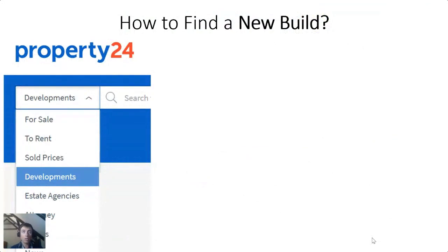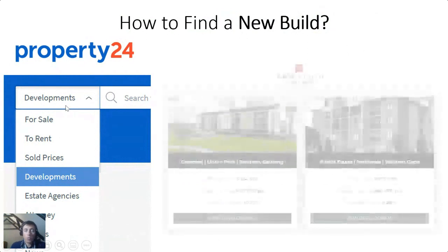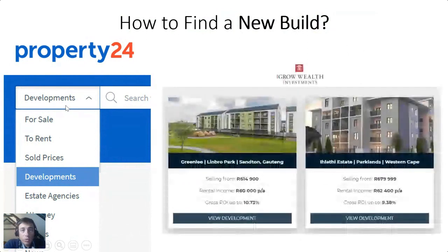Now, finding a new build is pretty easy. You can either go on to various property sites like Property 24 or Private Property and search specifically under their developments tab. So that's where you can find it under Property 24, or you can go directly to developers. So I personally like a company called iGrow. They're like a marketing house for a bunch of new build developers. So they work with the developers and then they present it.